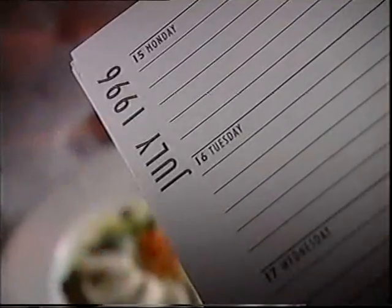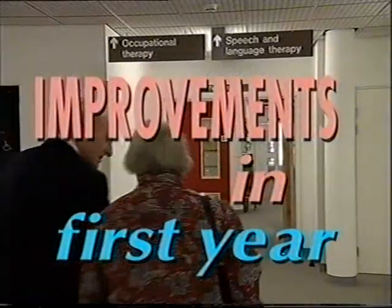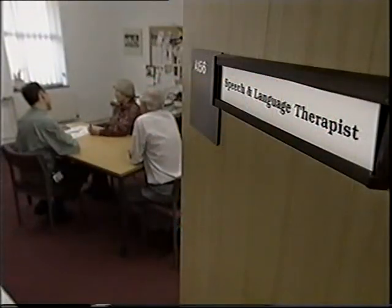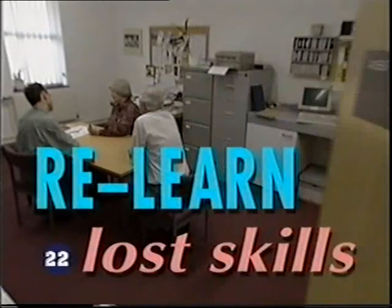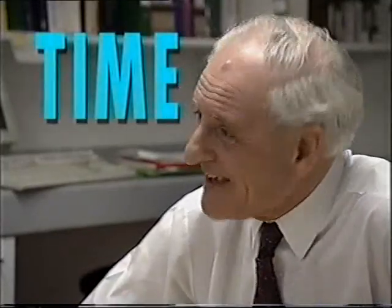People recover from strokes at different rates, but often major improvements can be seen in the first year. Speech and physiotherapy enable patients to relearn some of the lost skills. One of the most frustrating aspects of a stroke can be the difficulty in speaking, but don't forget, victims haven't lost any of their intelligence. They just need time and your patience to adapt to new ways of communicating and often to a new way of life.